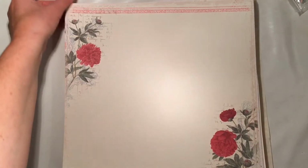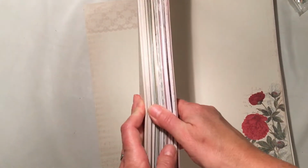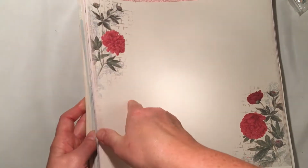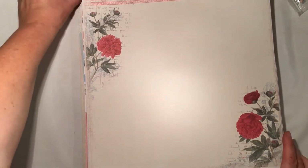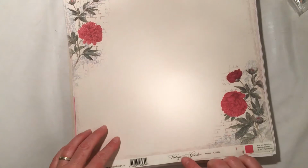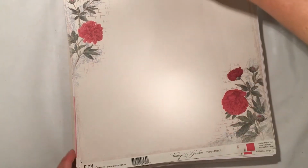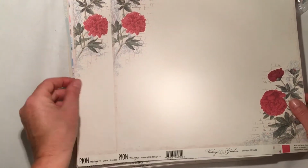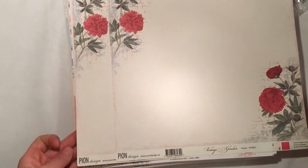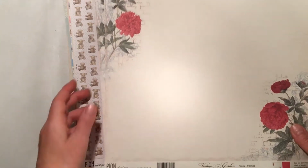I got lots and lots of Pion paper. Now you may know I love Pion paper. I got this whole stack. It took me a long time to go through this all. So I got this one. This is from Vintage Garden, and these pages were only 50 euro cents each. So US dollars about 60 cents and about 40 UKP.